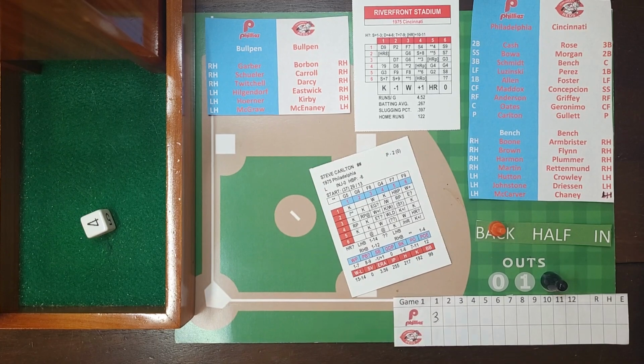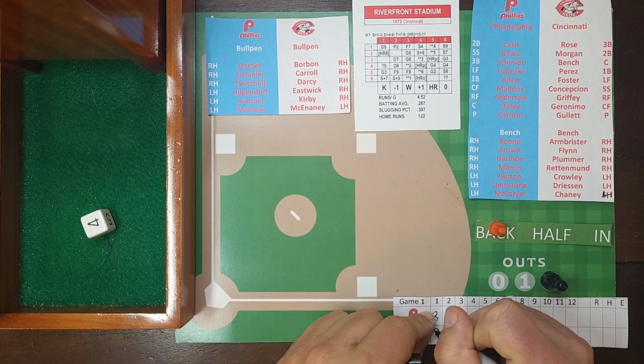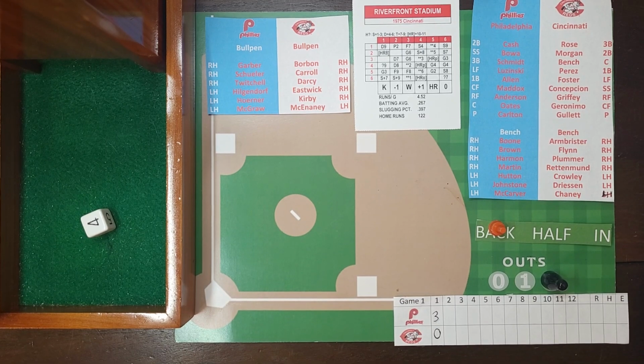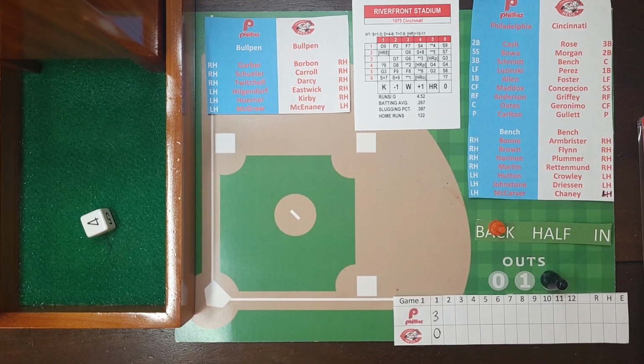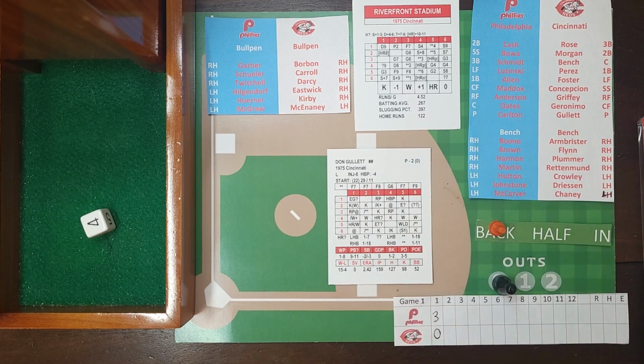So Maddox takes away potential extra bases from Foster and preserves the shutout for Carlton through the first inning. So for the Reds, they get no runs on a hit, no errors, and 2 left. After 1 complete from Riverfront, it is 3-0 in favor of the Phillies. And now you wonder how long Don Gullett's going to go.